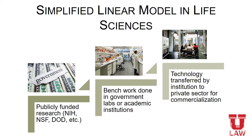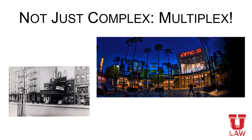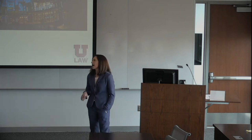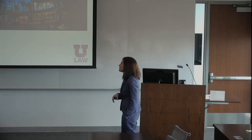So this is a very simplified model. Obviously, there are lots of moving parts here, and that's part of the multiplexity that I raise in my title. A single movie theater is very easy to understand. This is from a very famous patent case, motion picture patents. And then this is a 30-screen movie theater, which I think is one of the biggest numbers of screens you can find, where you have lots of floors, lots of seating, lots of different people in and out.